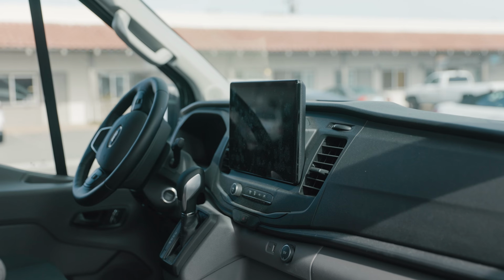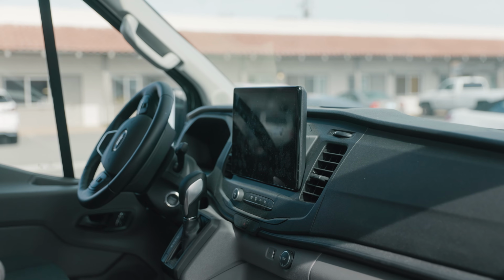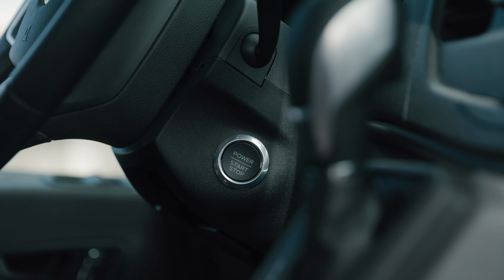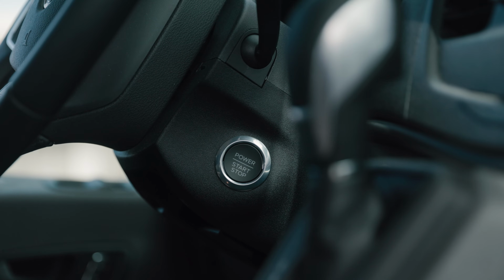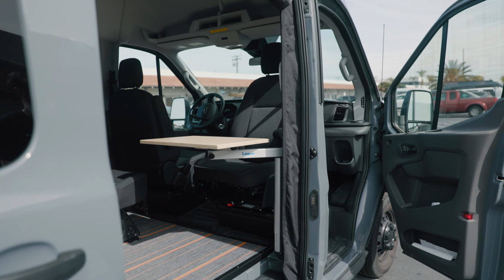So this van has got the SYNC 4 12-inch screen. It's got all the touchscreen controls, 360 camera view. It also has a push button start-stop switch, which is the first one we've had in the shop. So it's kind of nice to not have to bring the keys out of your pocket every time to start the van.